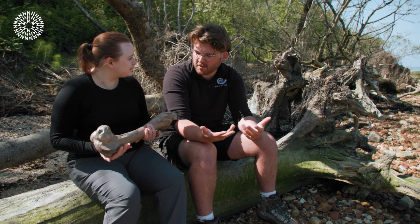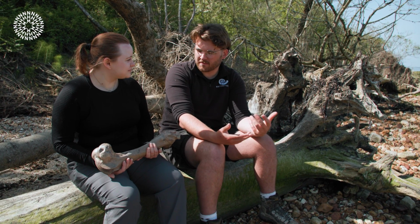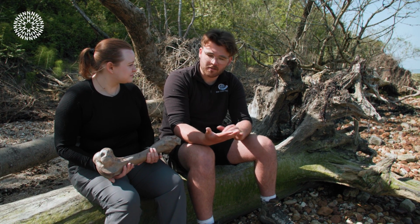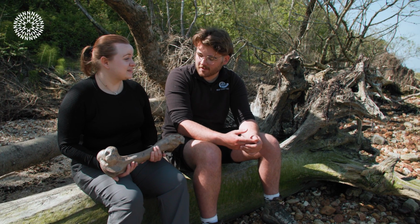Alongside that we can get bits of mammoth, rhinoceros, wild horses. Into those colder periods we'd find fossils of reindeer as well. And alongside these, in later deposits we get fragments of stone tools from Neanderthals, so Paleolithic humans moving into the area. So really, really cool.